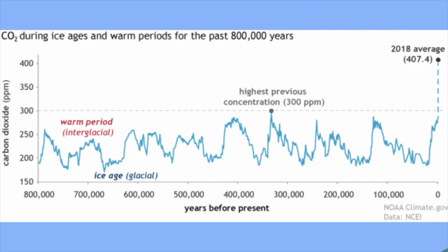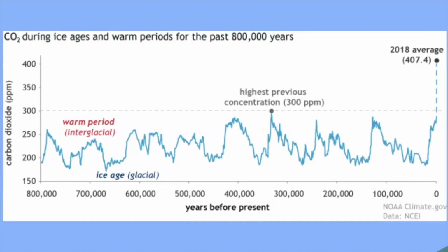It is true that Earth's climate and CO2 levels have changed in the past 4 billion years. We will talk more about that in Unit 3 when we learn about how scientists study Earth's past.